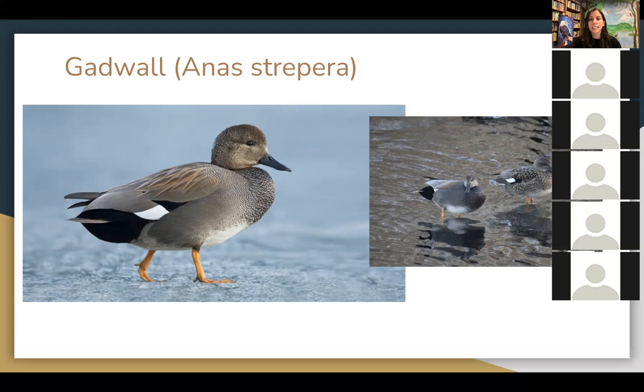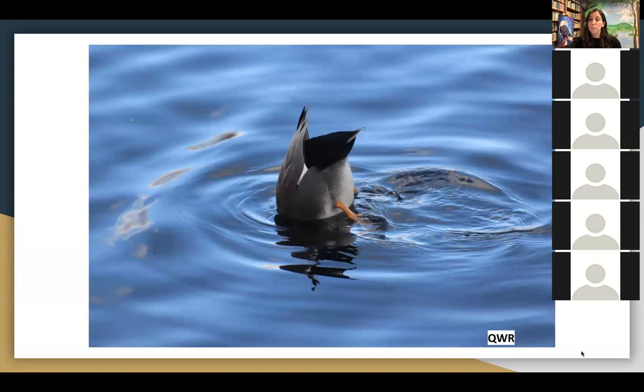These ducks are seasonally monogamous, which means that they'll pair up just for the season, but they'll make a long pair. So they'll stay together from November and through the springtime. So the ducks that we're seeing now are paired up and they will be breeding through the spring. Even if you just see them dabbling, right? I don't even see his head. You can tell that this is a gadwall from the black rump and the white wing patch.